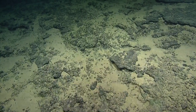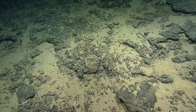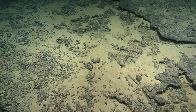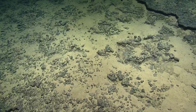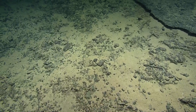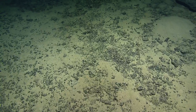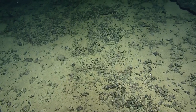So we kind of moved out of that sediment field into an area with a lot more pavement. And we are approaching what's probably going to be a pretty steep slope up the side of the seamount here. We're approaching from a different direction than we did on the last dive. That one was pretty much up the east side of the seamount, and this one is coming up the north side of the seamount. There's a chance that prevailing currents will make concentrations of biology different on different sides of the seamount, so this would be a nice test.